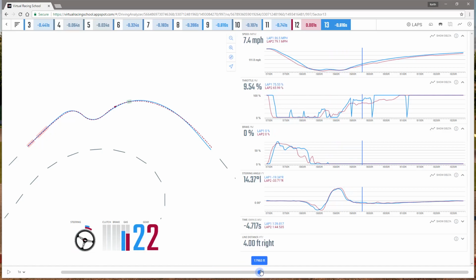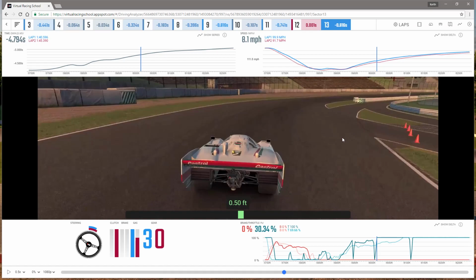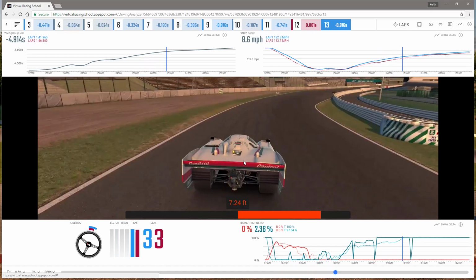And then just being able to get back to full throttle much sooner. This is the full throttle point from my reference lap right at this point here. And of course there's some shift up points. You can see the blips there. And his full throttle happens right about this point.